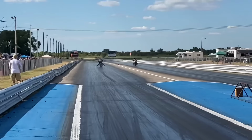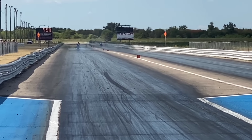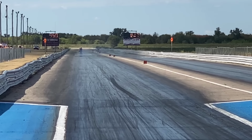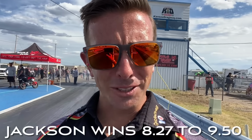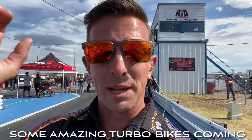Rocky out in front. That motorcycle may indeed be hurt in the left lane, because Rocky is on the charge. Top end of the racetrack. He's going to take the win with an 827. I don't know what it said on his leathers. I don't know what that was all about. I don't know what all that smoke was about. Let me know, but I know the right side, Rocky Jackson out of Louisiana, gets the win. He's going on to the next round. I got nitro tears. I'm crying, but it's awesome.